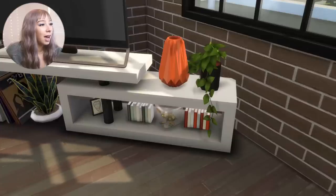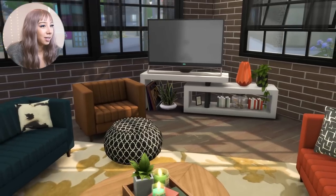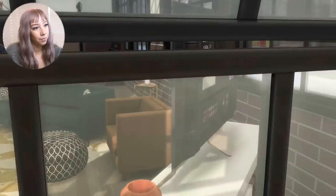Oh my god, he's alive! No! There's a lid on that! Oh, that's quite sad. This TV is custom content as well. I like the stand. I think it's cool.